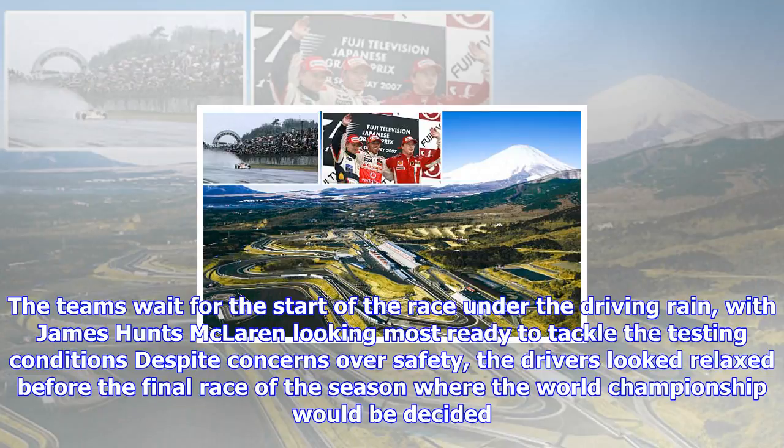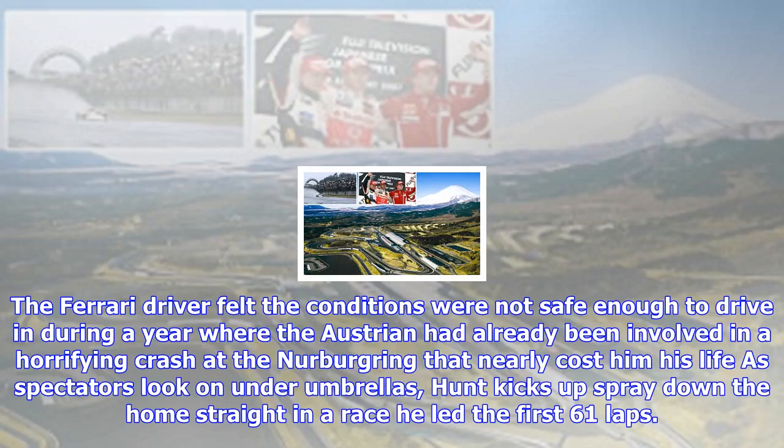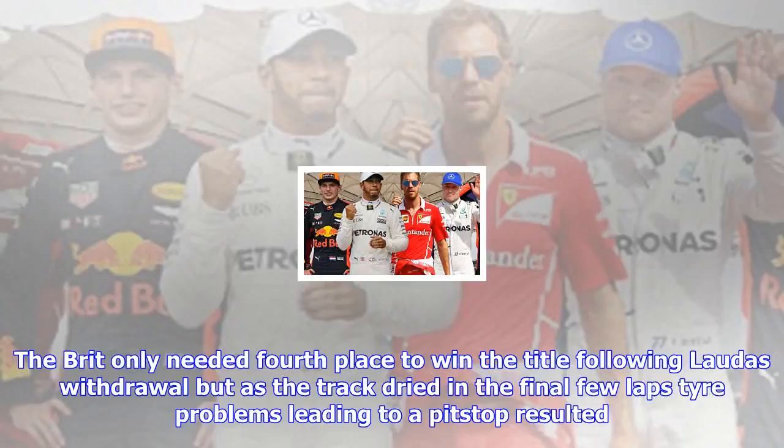Race day for the first Japanese Grand Prix was hit by fog and torrential rain, which led to rivers running across the circuit. Even in the less safety-sensitive days of the 1970s, many drivers were concerned with the conditions. The teams wait for the start of the race under the driving rain, with James Hunt's McLaren looking most ready to tackle the testing conditions. Despite concerns over safety, the drivers looked relaxed before the final race of the season, where the World Championship would be decided. Contenders James Hunt left and Niki Lauda center share a joke along with Ronnie Peterson after the go-ahead for the race was given.